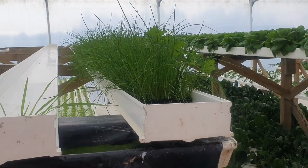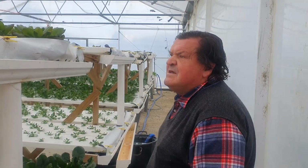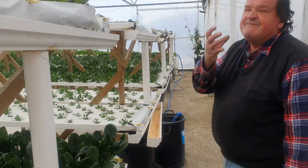So she's two stories. We've got cos lettuce growing at the top. What's that called? Cos. That's a cos lettuce. They use it in the Greek salads, and I sell just as much of that as the normal lettuce. It's just a different flavour to it.